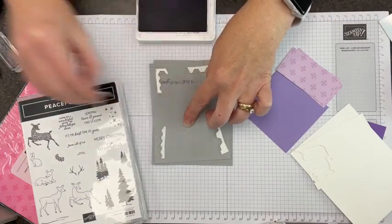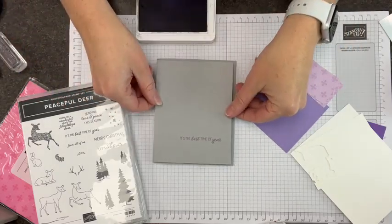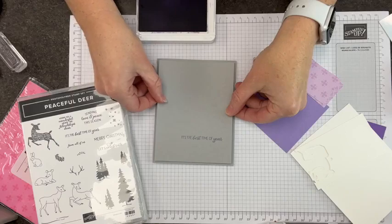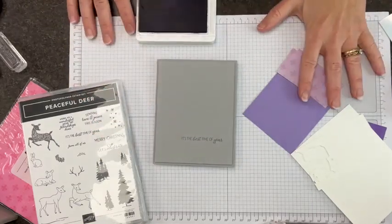And I use those because you can butt your adhesive right up to the edge of things and then it doesn't stick to the table paper, which is fabulous. So hang on to those. They're a great thing to have on hand.